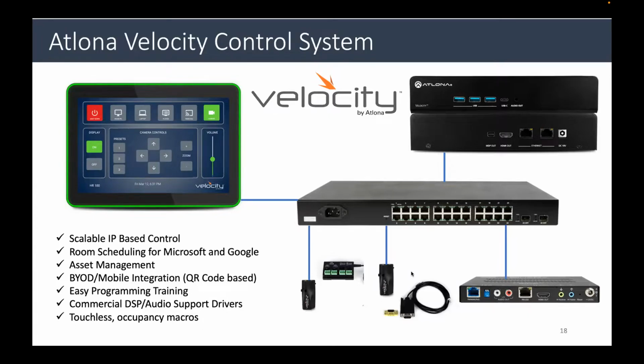And then occupancy sensors, which have macros. You can program it to walk into a room and automatically turn on the display, set it to the right input, and call up the video presentation system. So really easy to use.